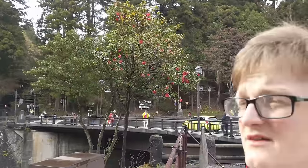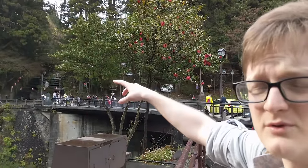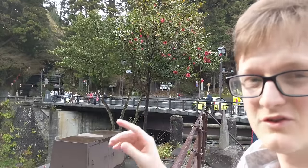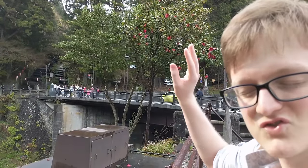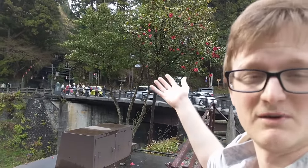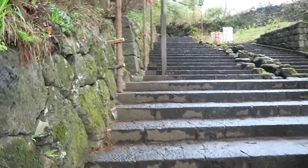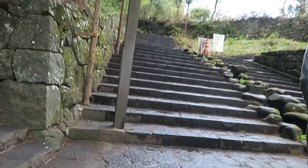The plan is to go into those trees, and there's a bunch of temples which are sublime. So what we're gonna do, just try and get up there without dying and enjoy the sight, basically. Let's go. Okay. We start our ascent. This is nothing. This is level one. This is the tutorial.